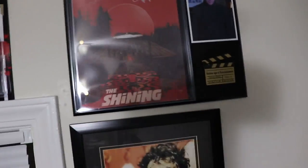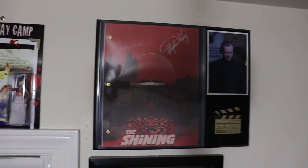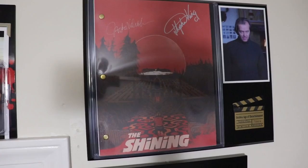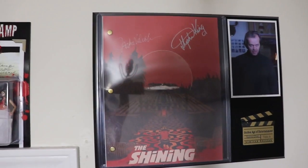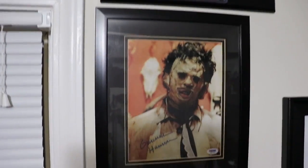And then I got this custom frame off of eBay for dirt cheap. It's not really signed by Stephen King and Jack Nicholson. This is a replica, but I thought it was pretty cool. It is the script from the movie. What's funny is I'll watch the movie and read that thing as it goes along.